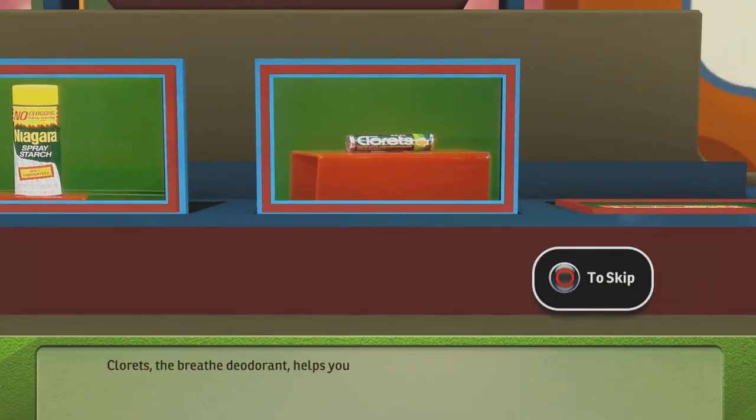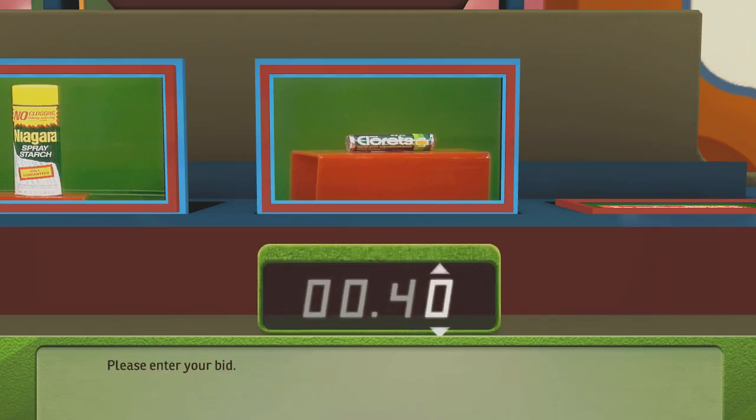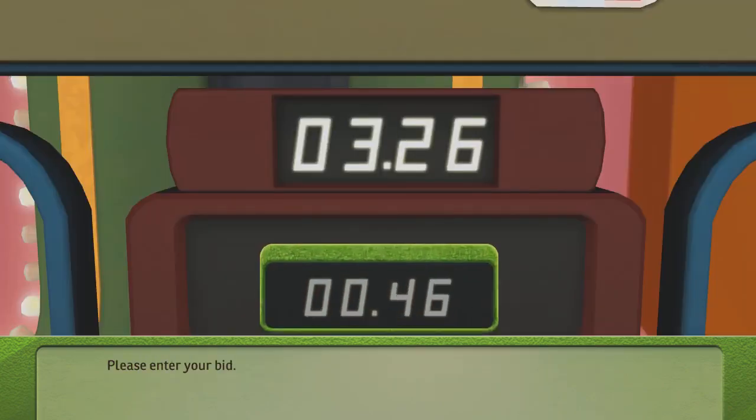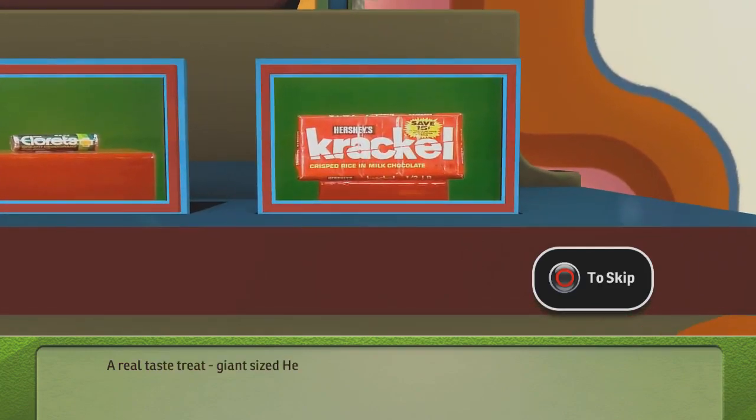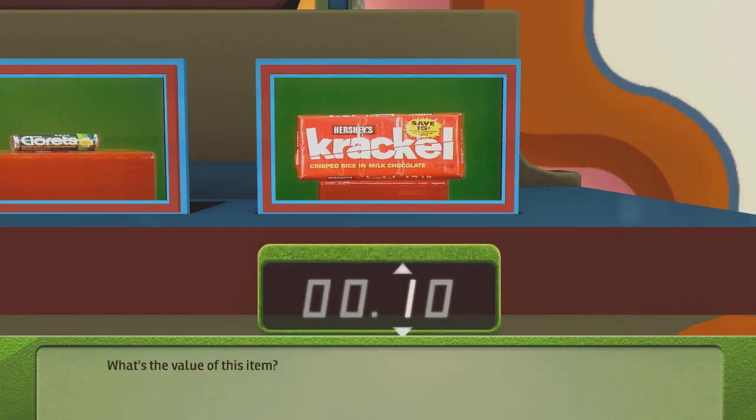Florette's, the breath deodorant, helps your mouth's own refreshing power eliminate bad breath. Costs a little more, but it's worth it. Florette's, the breath deodorant. Please enter your bid. A real tasty treat. Giant-sized Hershey Crackle. Crisp rice and real milk chocolate. Giant-sized Hershey Crackle from Hershey Chocolate Company. What's the value of this item?